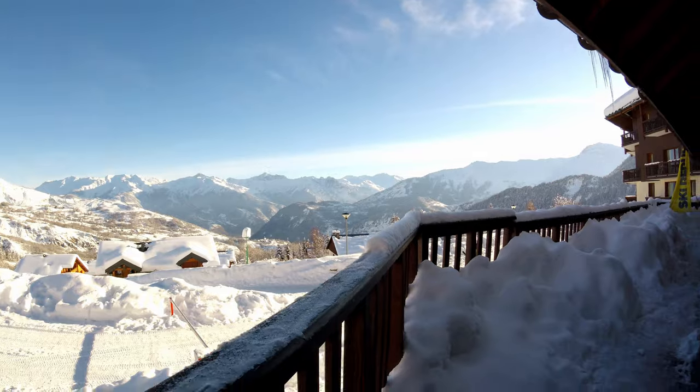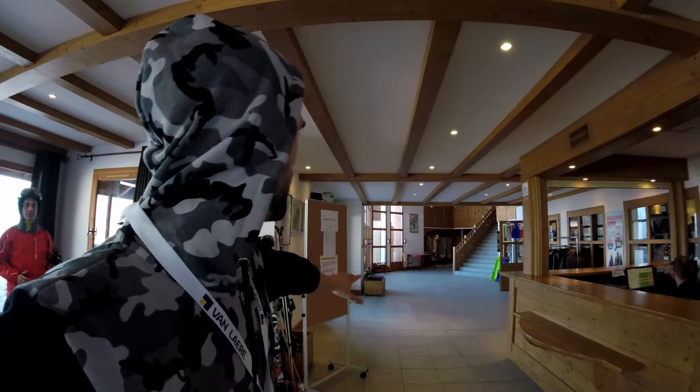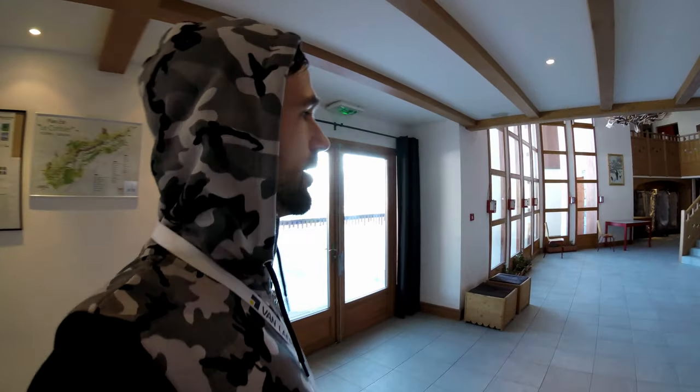It does sometimes snow here. Look over this side. A lot of snow fell yesterday. But now the weather is good and the snowstorm is over, so it's super. Right now we're at the reception, but we first continue to the elevators. Oh yeah, and here you can rent ski and snowboards and materials. That's all over here.